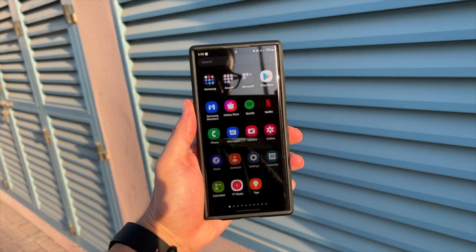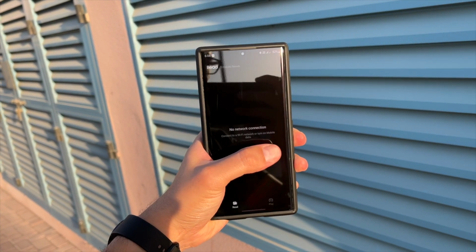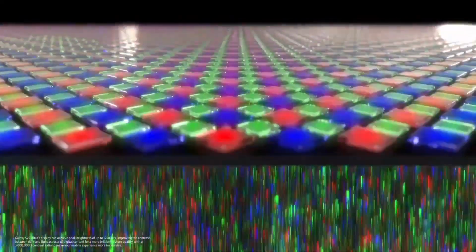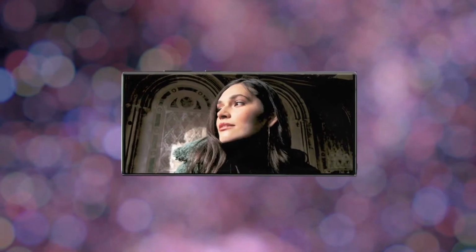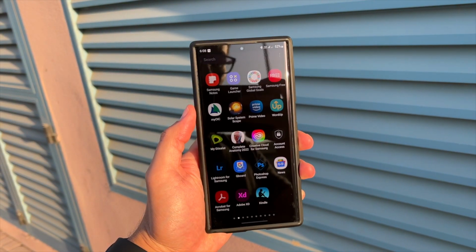Samsung introduced a vision booster technology that intelligently adjusts not only the brightness throughout the day, but also the contrast and color, especially under direct sunlight. It can do this through an AI algorithm and a peak brightness of a massive 1750 nits. So when you're outdoors in the glare of bright sunlight, your screen is much more viewable.